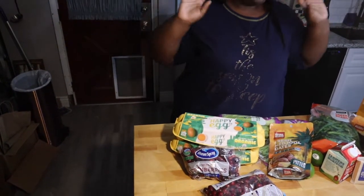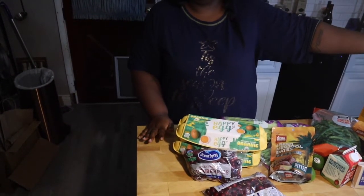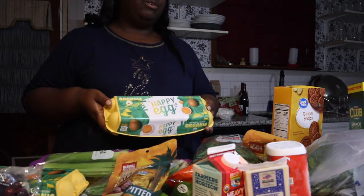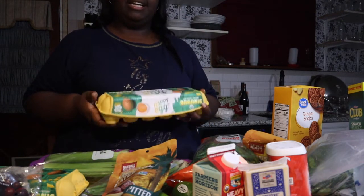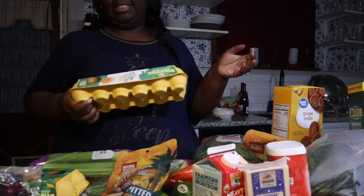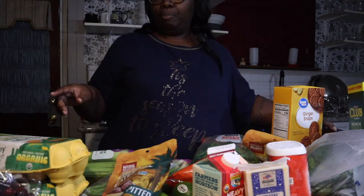So here we just have some things from Walmart. You can't see everything on that side. So first we picked up some eggs. We do have our laying hens outside. They are not quite old enough yet, almost, but it's, you know, daylight saving time, so even if they were of age they probably wouldn't be laying as much anyway.